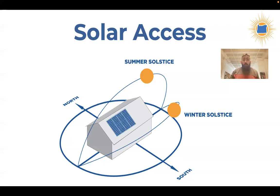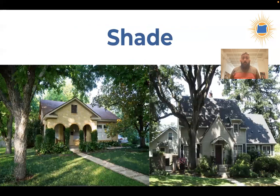You hardly ever see solar installed on the north facing roof. So that's just a general feeler for the cardinal directions, how that plays into your solar access. Additionally, there may be an obstruction that shades your home. It may be a tree, which is not too uncommon here in Oregon. It may be a building.